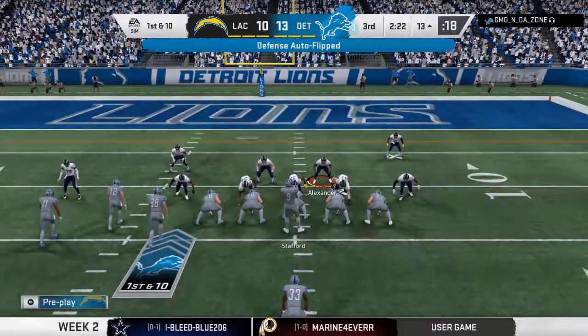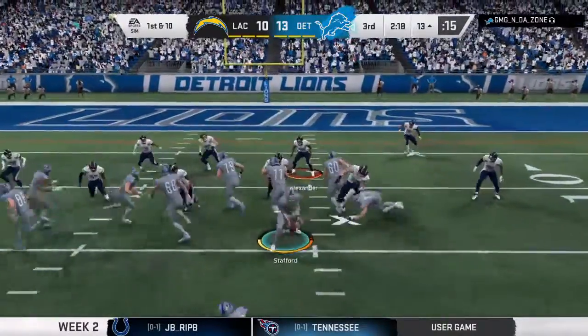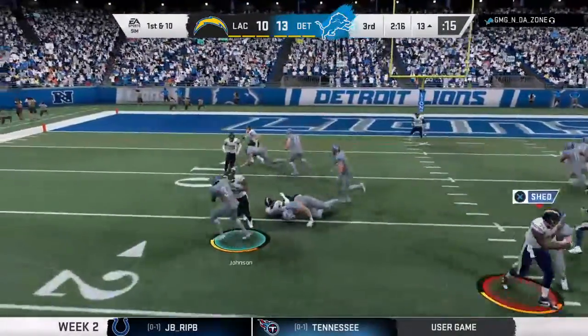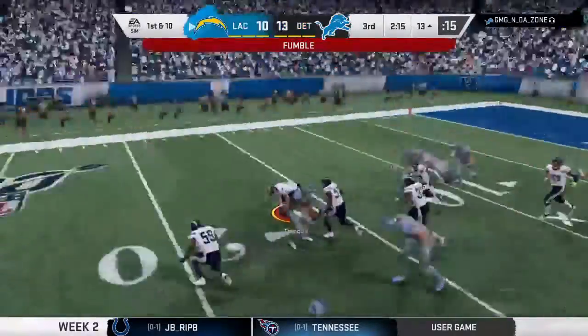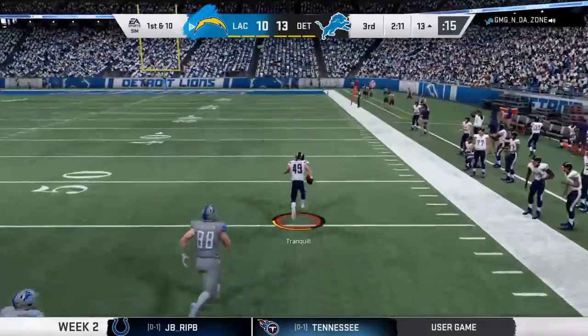Stafford going to come up first and 10, and he's hit on all 5 of his pass attempts on this drive so far. On the toss, here's Johnson. And Johnson lost the football. It's loose, poked out, and picked up by the Chargers.